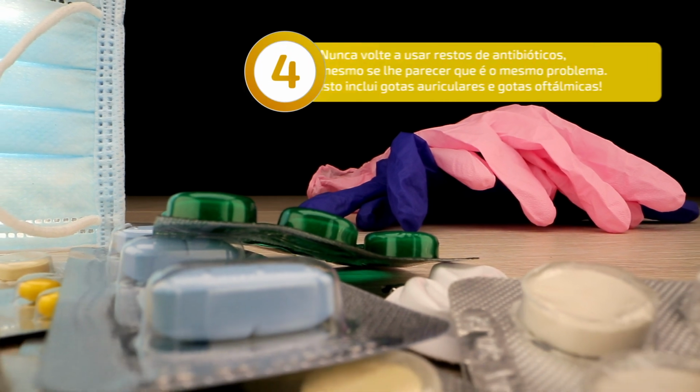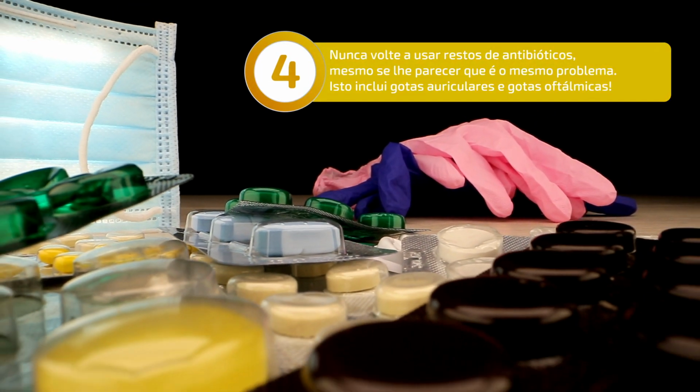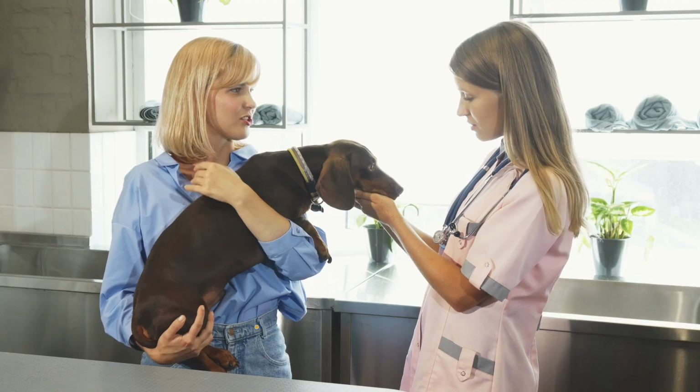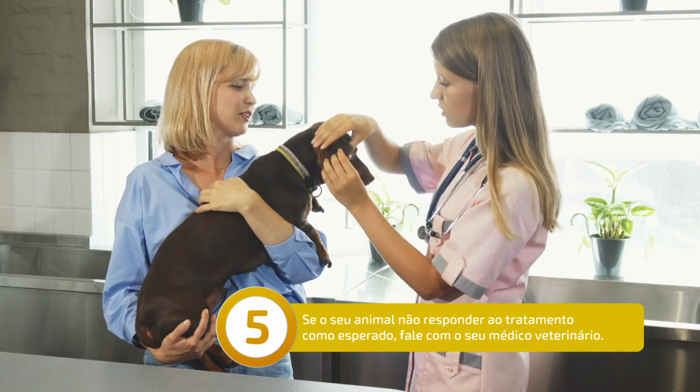4. Never use leftover antibiotics a second time, even if you think it's the same problem. This includes eardrops and eye drops. 5. If your pet isn't responding to treatment as expected, talk to your vet.